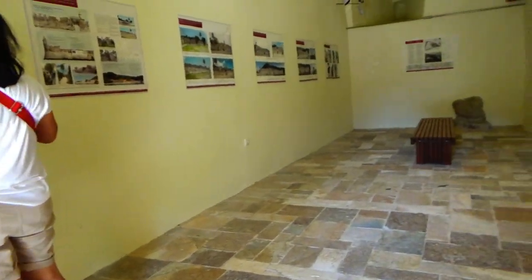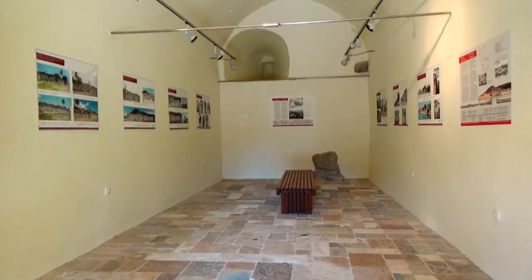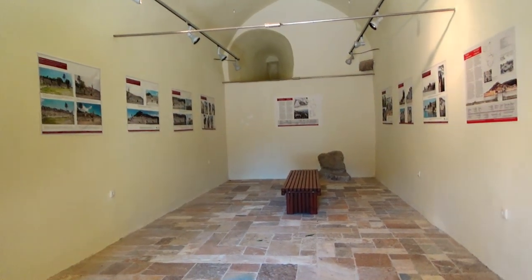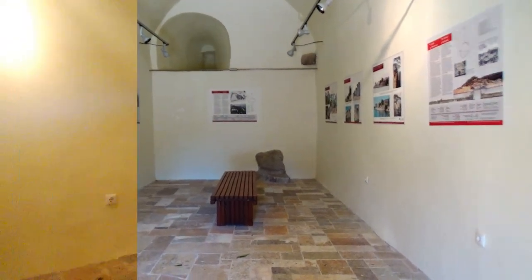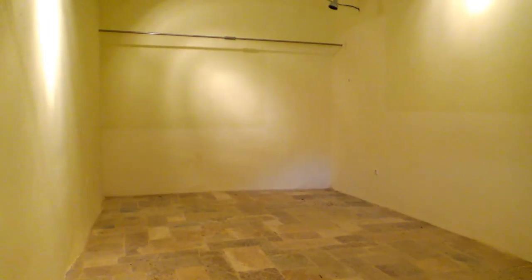So this place over here seems pretty nice. It's pretty cooling since it's inside. It's like an exhibition room, so you can just read all about this castle. And in the next room we have nothing. Just absolutely nothing. This was probably some sort of theater last time, but who knows. I guess that's really all to see.